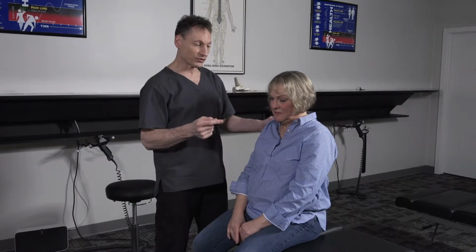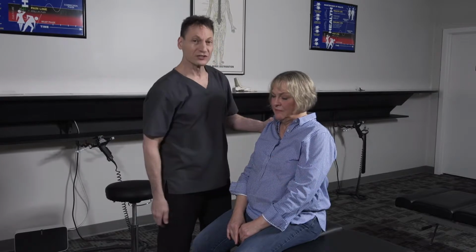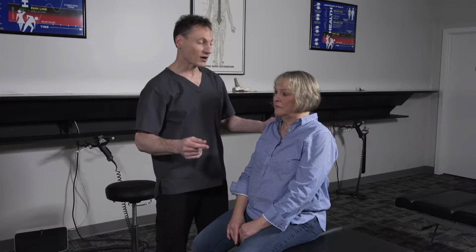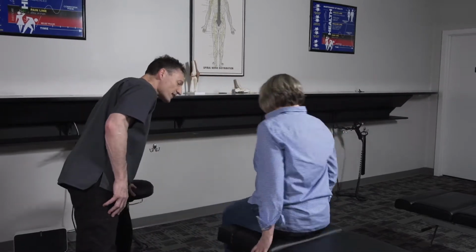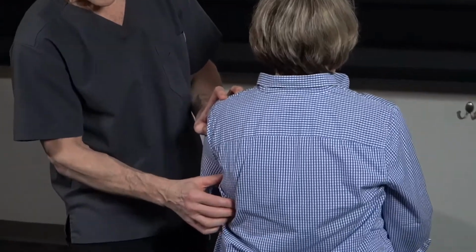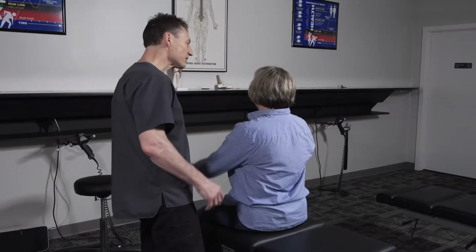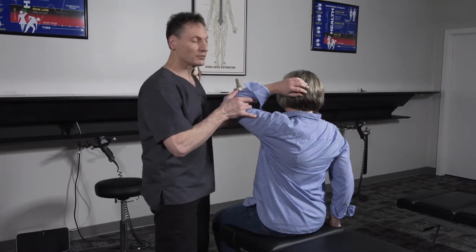Okay, so we've identified specific muscle groups that we want to lengthen, and a specific muscle group, in this case the bicep, we want to strengthen. So we're going to start with our lengthening procedure. Judy, I'll have you swing around so your knees are on that side. So we're going to be working on lengthening her latissimus dorsi. I'm actually going to get in and work on her teres a little bit today too. Perfect. Judy's holding on to the side of the table.